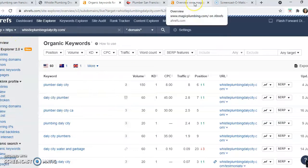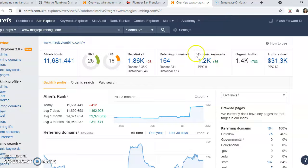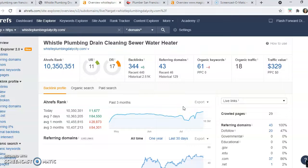Let's take a look and see how many keywords Magic is ranking for. They've got a little over 1,000. Now, not all of these will be relevant, but you want to make sure that you're using the keywords that are relevant to the service you're providing and the location you want to rank in, and include them in the content on your website. So the second thing that Google looks for is what we call backlinks.